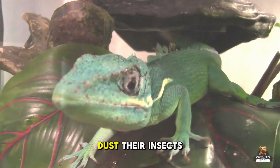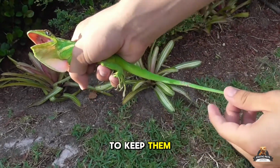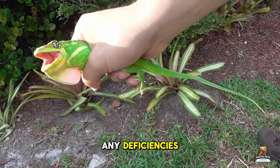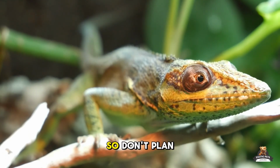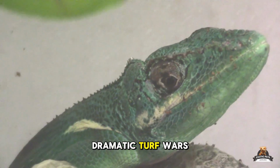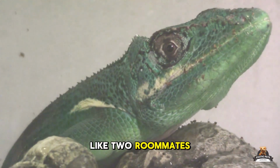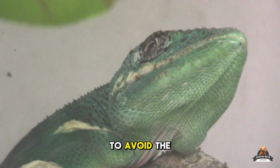Also, don't forget to dust their insects with calcium and vitamin D3 supplements to keep them healthy and avoid any deficiencies. Knight Anoles are generally calm, but they can be pretty territorial, so don't plan on having a multi-anole household unless you want to witness some dramatic turf wars. Think of it like two roommates fighting over the last slice of pizza.